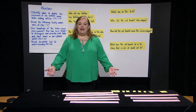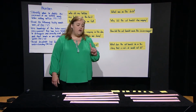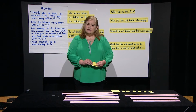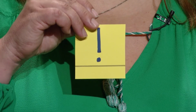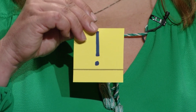Last time we were together, we read the story, The Hot Dog. We focused on one particular ending punctuation. Do you remember what it was? Correct. It was the exclamation mark. Remember, this lets us know when to read a sentence with excitement, the exclamation mark.